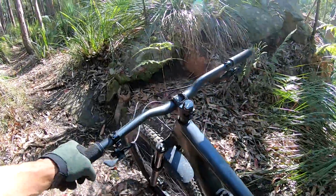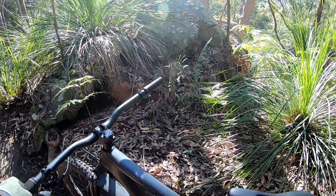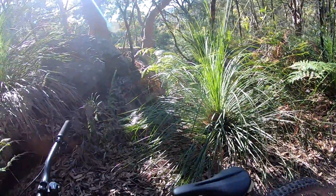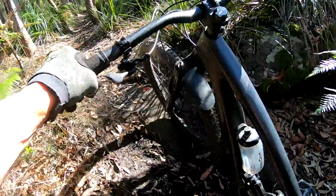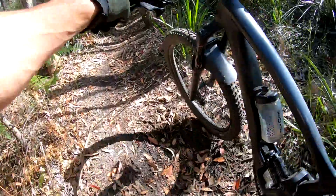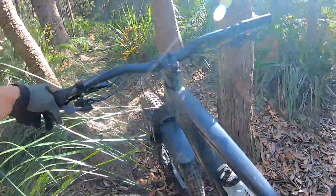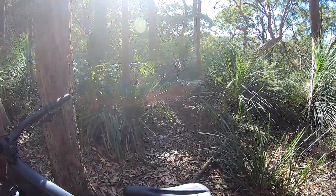It's generally quite a lush kind of trail. It's a soft dirt trail. There are not too many rocks on the trail itself, so there are a few features that we have seen so far, but it's not as rocky as most other trails in this area. Which is nice. It's good to have something different.